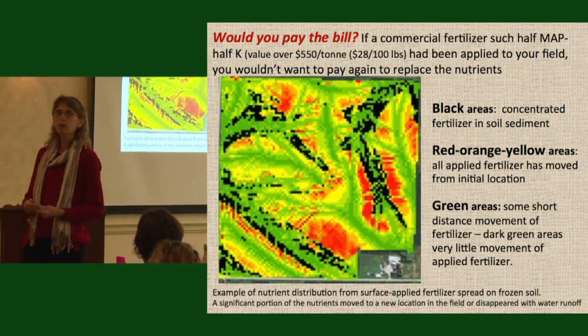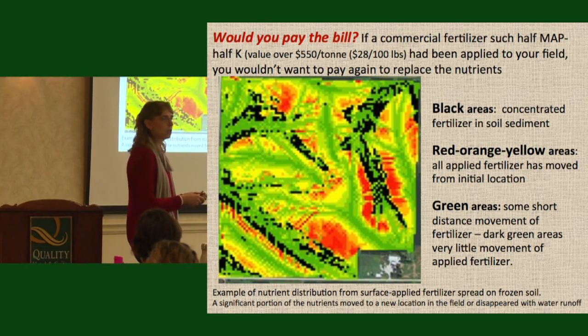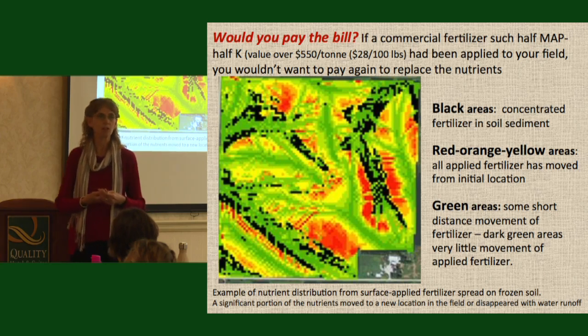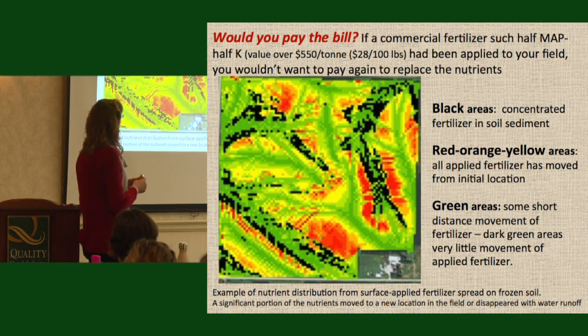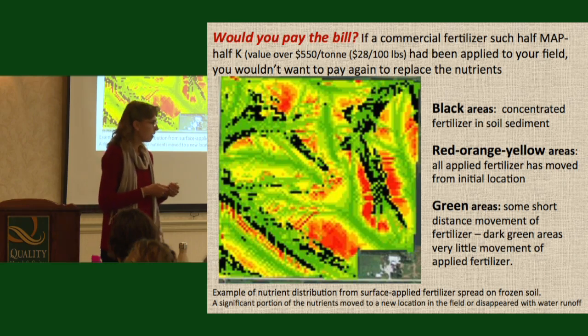If you had your fertilizer applicator come and spread half MAP, half potash to a field in preparation for spring, they're going to do it in the winter because the custom applicators have time then too, like the fertilizer applicator. And you're paying basically $550 a ton for this fertilizer, or $28 per 100 pounds.